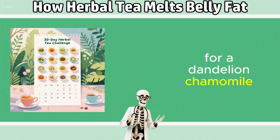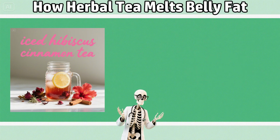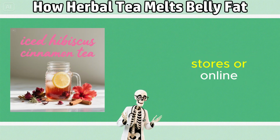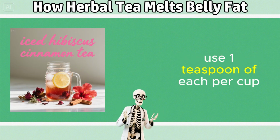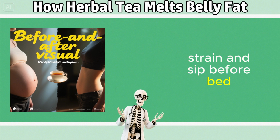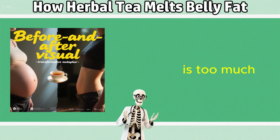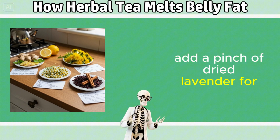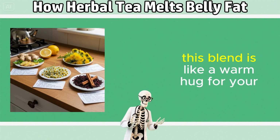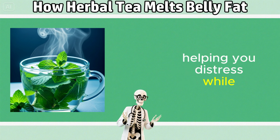For a dandelion chamomile blend, you'll need dried dandelion root and chamomile flowers, which you can find at health food stores or online. Use 1 teaspoon of each per cup of hot water. Steep for 8 to 10 minutes, strain, and sip before bed to relax and support your liver. If the bitterness of dandelion is too much, add a pinch of dried lavender for a floral note.